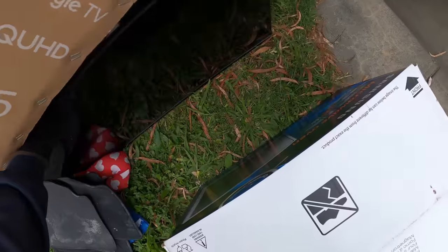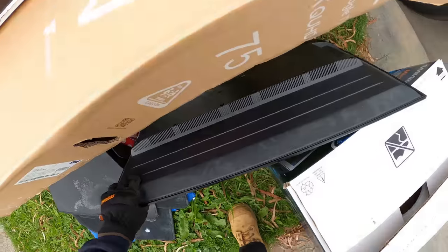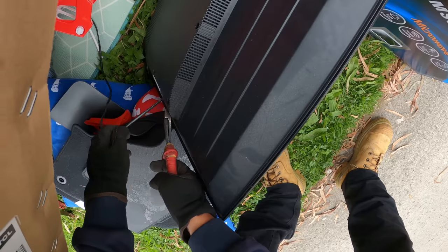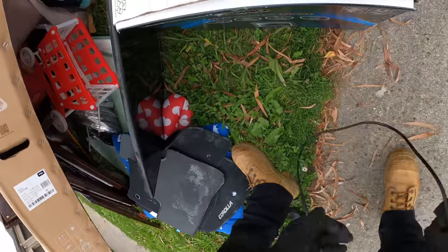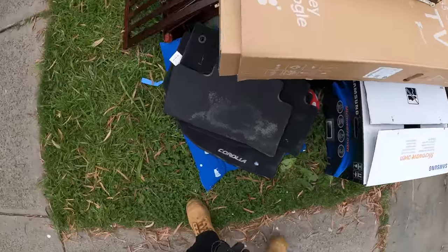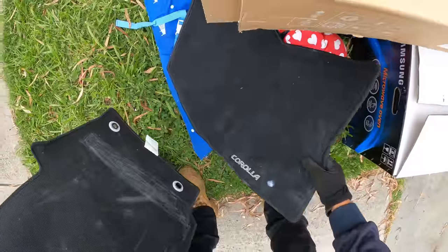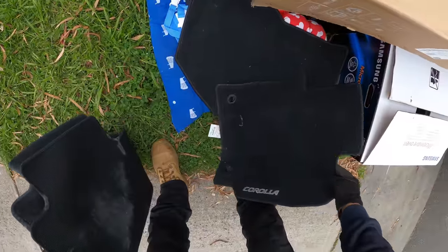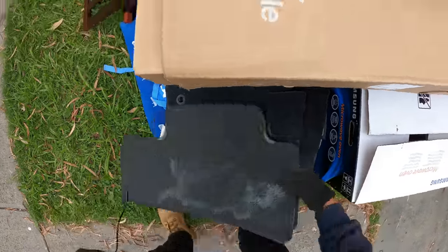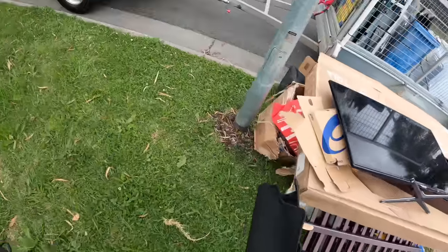What is this TV? Oh, it's got cracks in it, man. Right there. She's done. Underneath, nah. Leave all that. Chill. Corolla? Which one's the driver's? This one the driver's? Right, it still looks nice. Let's bring it. Okay. Nice one.